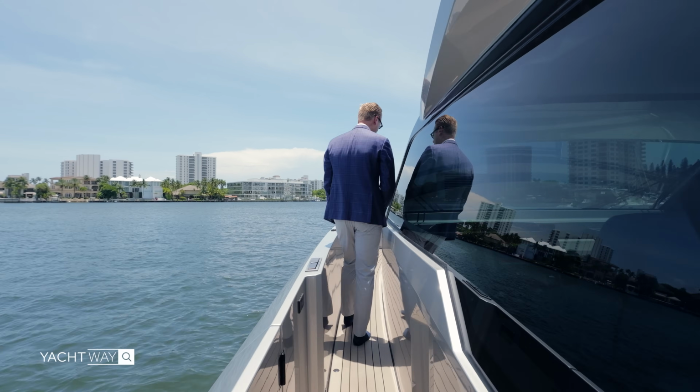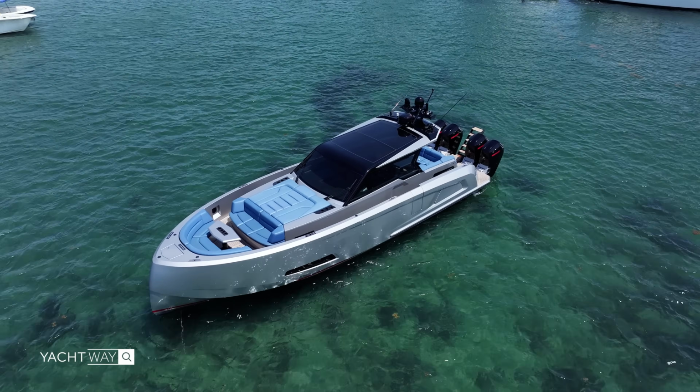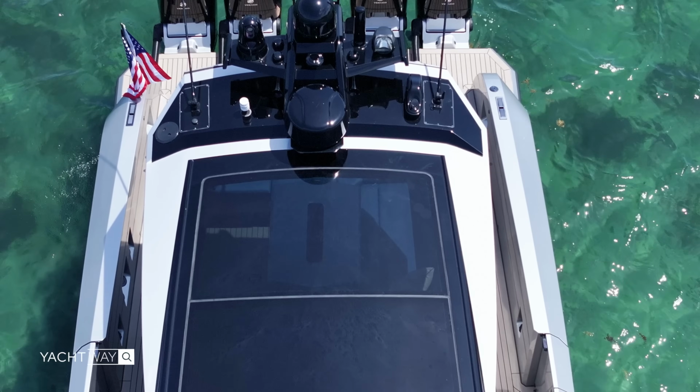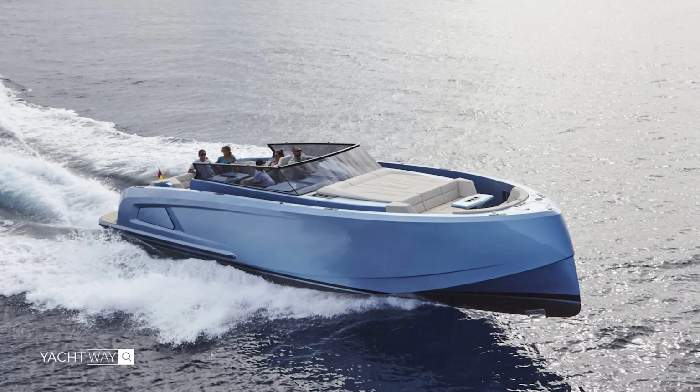As we walk towards the bow now, you have high gunwales, also the hardtop of this boat. This is not a T-top version of a Vanquish, so they have two versions now. You have either hardtop, which this is, and then you have a T-top. T-top gives you this opening on the sides.